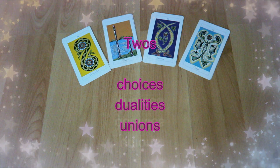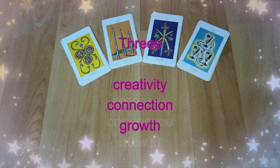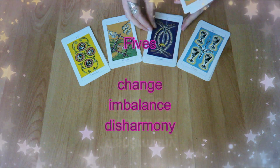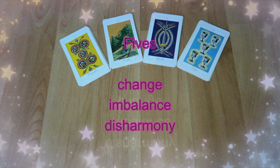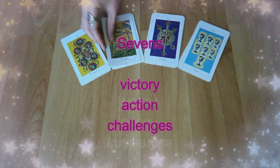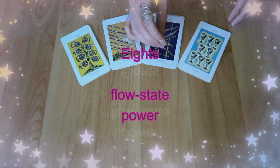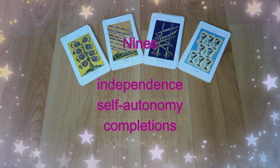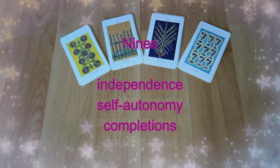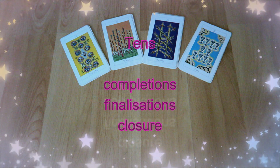Twos represent choices, dualities, and unions. Threes represent creativity, connection, and growth. Fours represent stability and foundations. Fives represent change, imbalance, and disharmony. Sixes represent balance and harmony. Sevens represent victory, action, and challenges. Eights represent being in flow and power. Nines represent independence, self-autonomy, and completions. And tens also represent completions, as well as finalizations and closure.